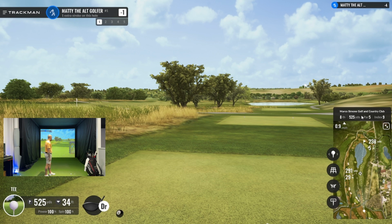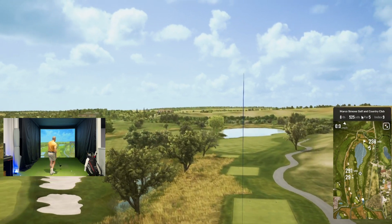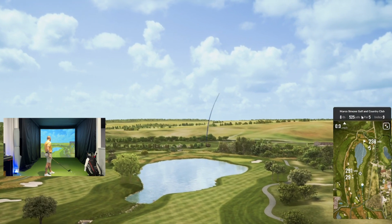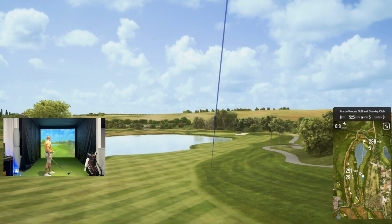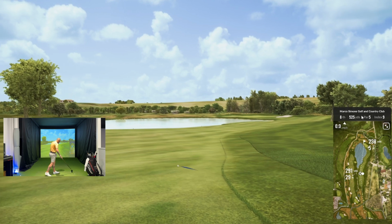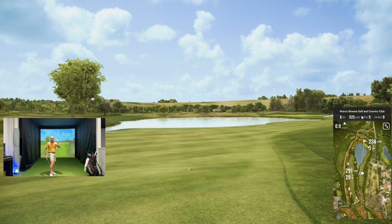Right, delightful par five. It's gotta be driver, hasn't it? Let's face it, come on. Let's find the fairway. Peeling, stay there. Fairway, come on.